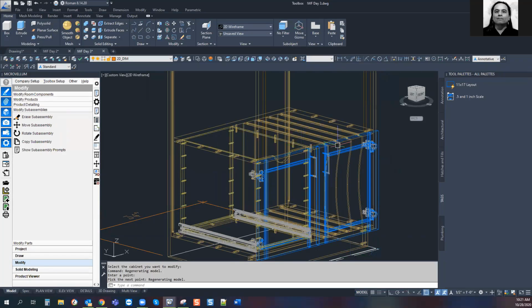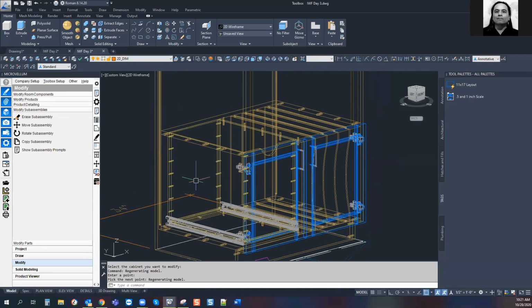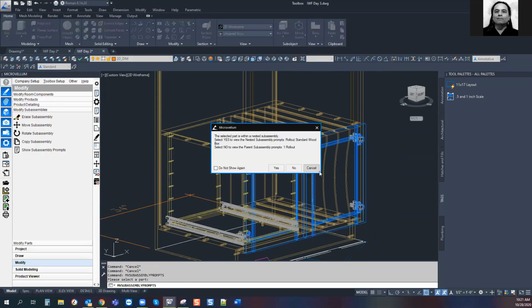So when I do that, I'm going to want all of this stuff that's hard value to have a formula associated with it. I'm going to make this a 6-inch drawer, and I want to make sure that we have a bump out or a spacer so that we could have our cabinet pull out. So I'm going to select my subassembly prompt. Again, it's going to ask, do you want the standard wood box or the parent subassembly of the rollout? I want the rollout.